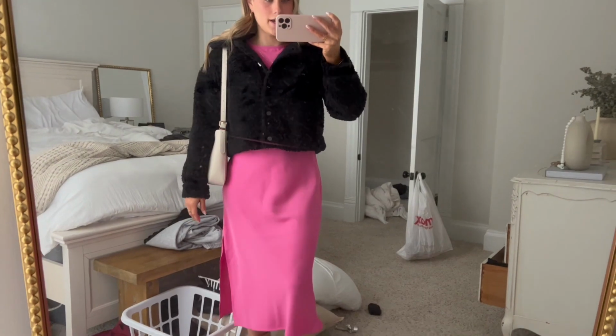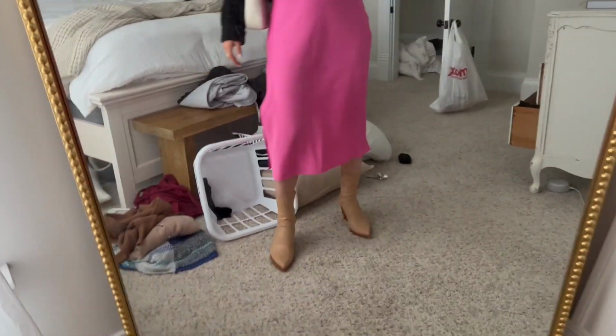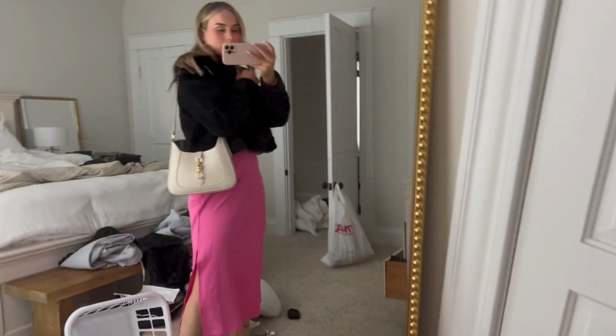Okay, jacket is this little crop Sherpa from Lululemon. Pink top is Target, matching pink skirt is Target with a little slip. Shoes are Dolce Vita. Ooh, Dolce Vita. They're super high shaft, nude, super cute. I've worn them with this skirt before. Purse is Think Olives. Earrings are actually Target.